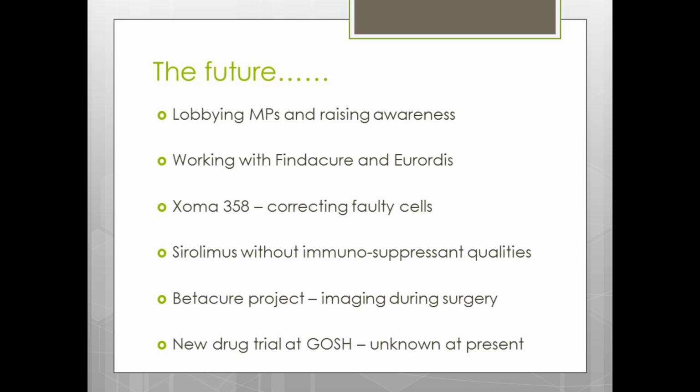The future: we are trying to lobby our MPs, which is very difficult because they're trying to spend their pay rises, and we're trying to raise awareness. So we're trying to have a meeting with the health ministers, and try and make it very clear that identifying HI in the early days is very important, because they pay out a lot of money in compensation for brain injuries and things. And if they were diagnosed right first time, then they may not have to pay out all the money long term.